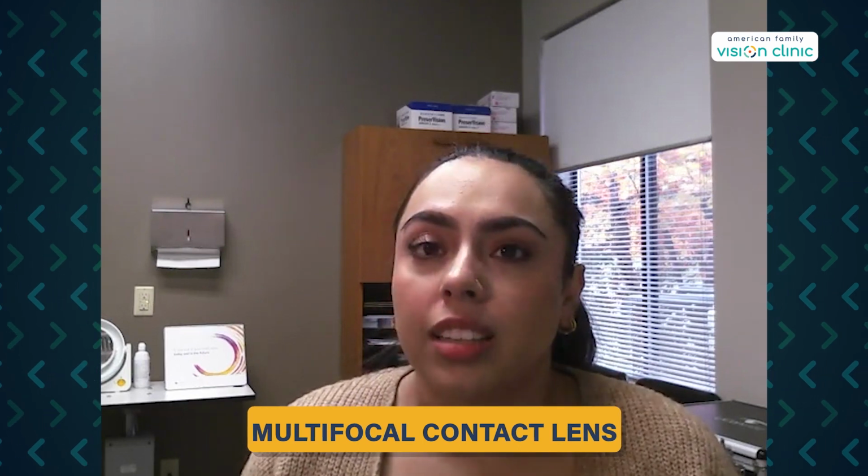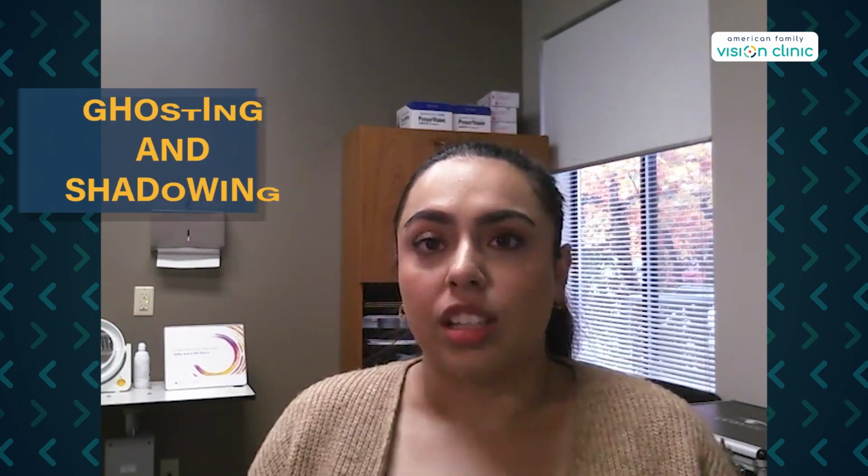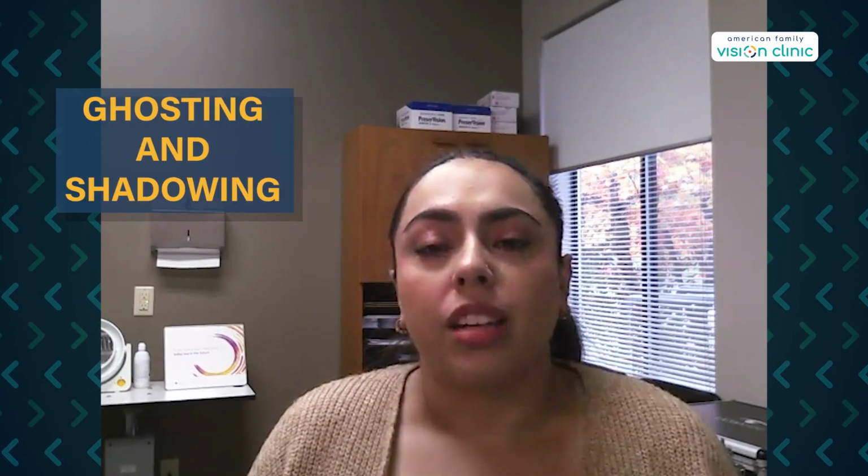The other option is doing a multifocal contact lens. So both eyes are seeing distance and near. It just depends on which one you focus on. Some patients find no problem with these lenses. Others have a little bit more trouble adapting, mostly due to some kind of ghosting and shadowing on letters and things like that.